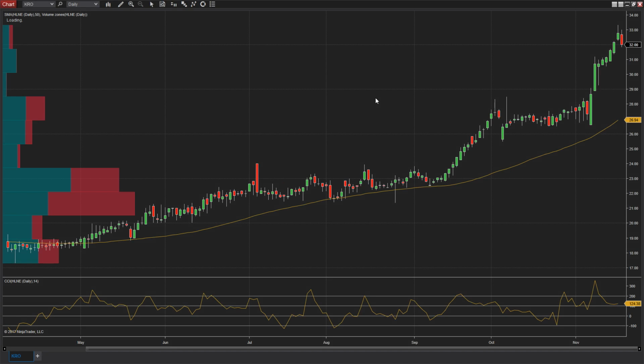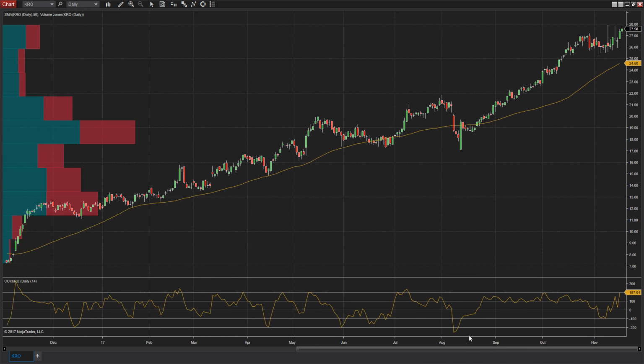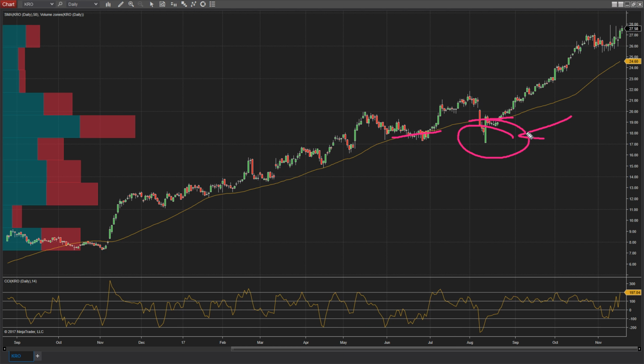Then we've got an oldie but a goodie. We've talked about Kronos Worldwide many times in the past before. Chemical company. And look at this. Just glorious. Again, finding support at the 50-day on multiple occasions. Dipped down below there for a few days and then has since rallied.